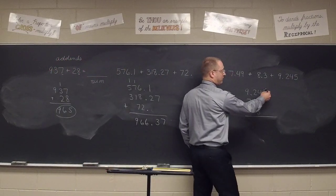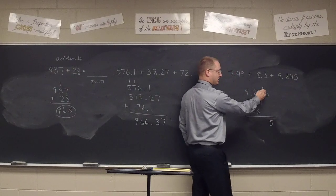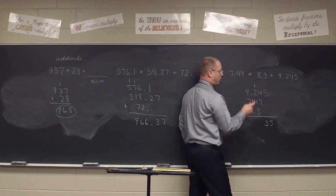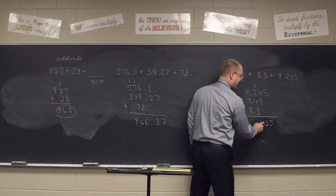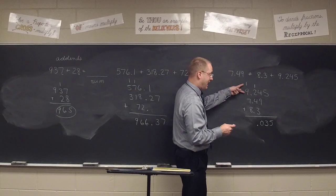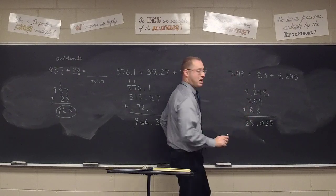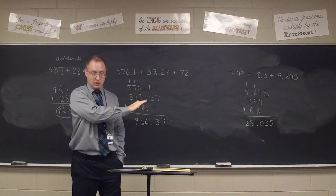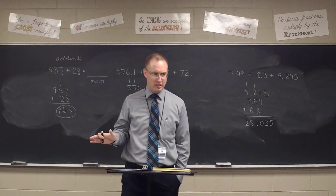In our thousandths place class, we add to just get? 5. In our hundredths place, we get? 13. I'm going to carry the 1. What do we get here in our tenths place? 10. A 10, right? The 0, carry a 1. Here I see 10. And here I see 15. 10 and 15? 25. How many got a sum of 25.035? Excellent questions on addition with decimals. Any questions on that? Feel good about addition.